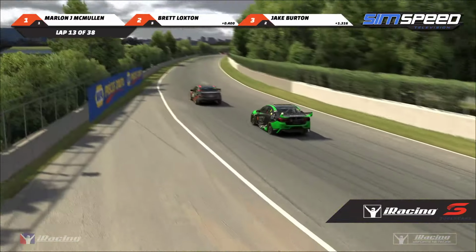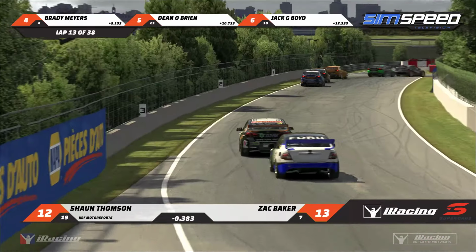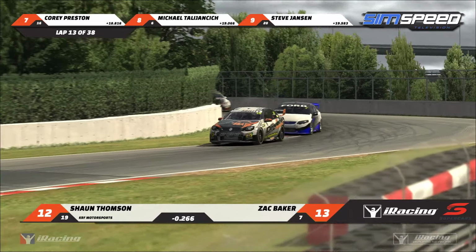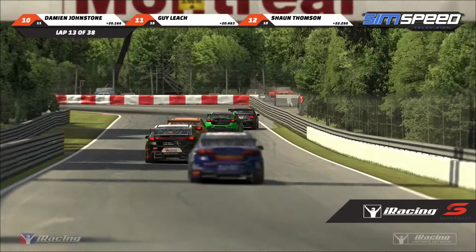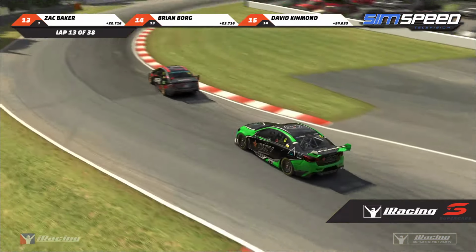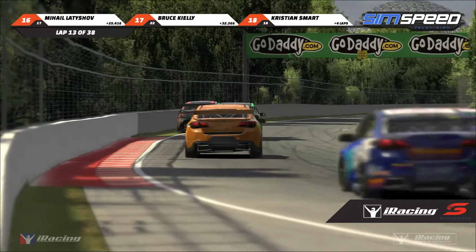Absolutely, and we're just seeing a little battle there as well between Sean Thompson and Zach Baker for 12th and 13th. And Sean was getting very squirrely in the brakes into turn number 1 there, trying to defend from Zach. And Michael not easing off the pressure on Corey Preston here at the head of this train. Still got some pace in that Pursuit Sim Sports car.